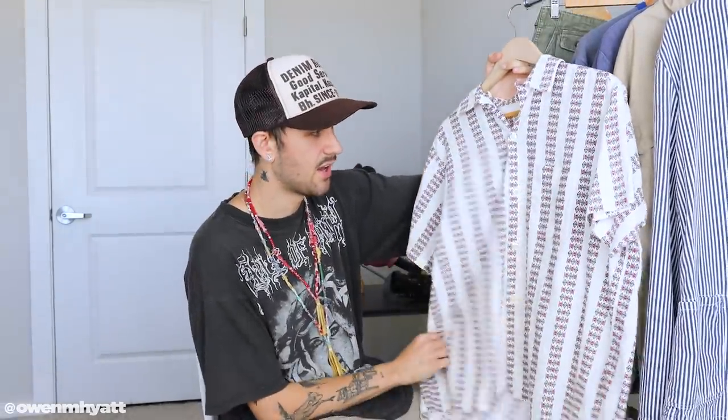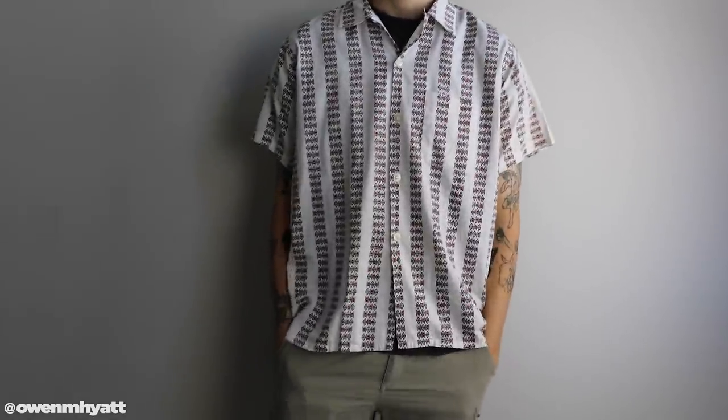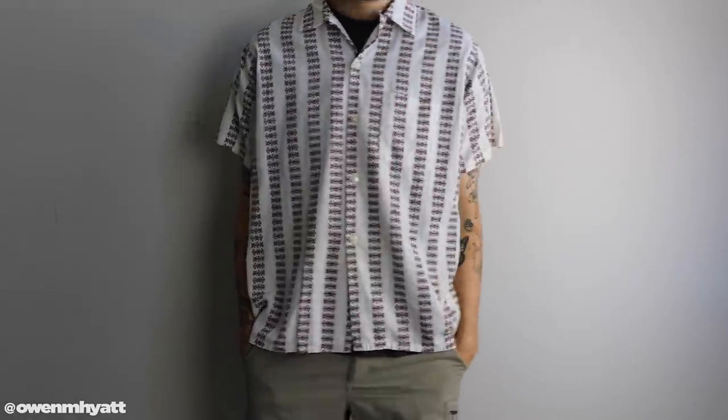Moving on to this next item, it is a button-up shirt. I love my button-up shirts. I have a really nice collection of vintage button-up shirts now, and this is such a great piece to add to the collection. It is a Penney's Top Flight button-up. It says, needs no ironing, large.